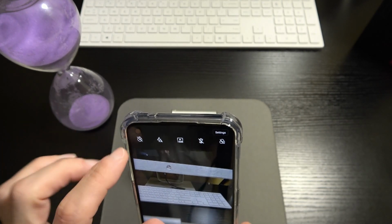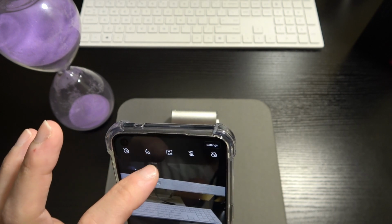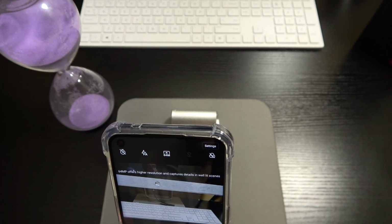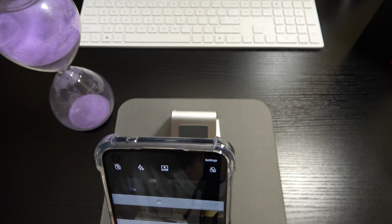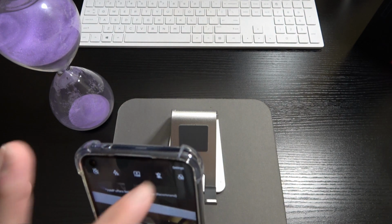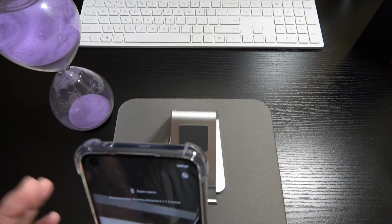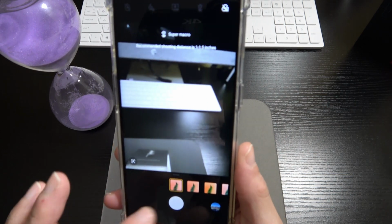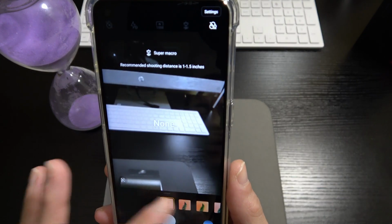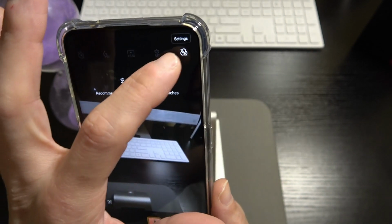Up top here, this is where we got our camera. This is our auto flash. This is, what is that? Oh, that's the 64 megapixel mode. Turn that off. This is for super macro. And these are just some little filters that you can use to toggle the color scheme if you want.